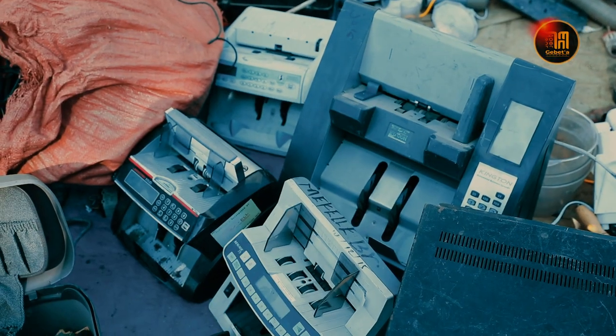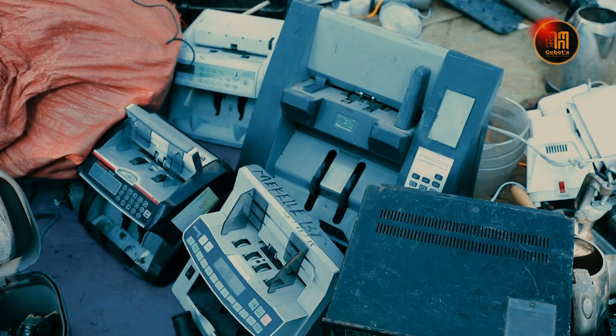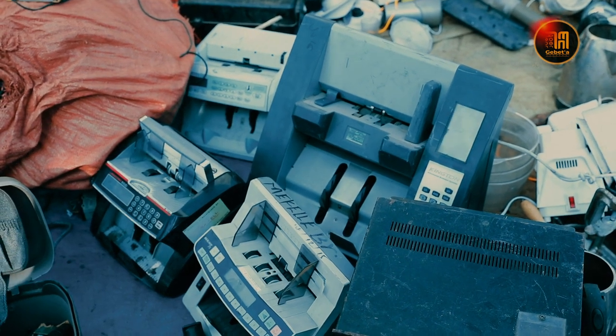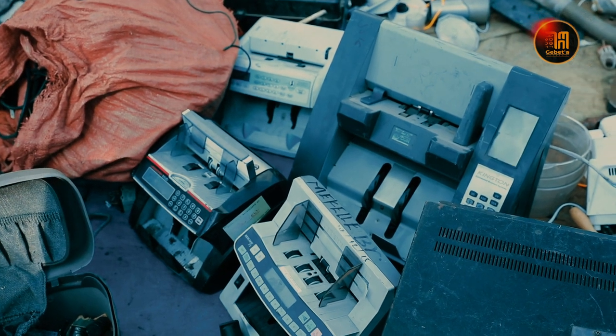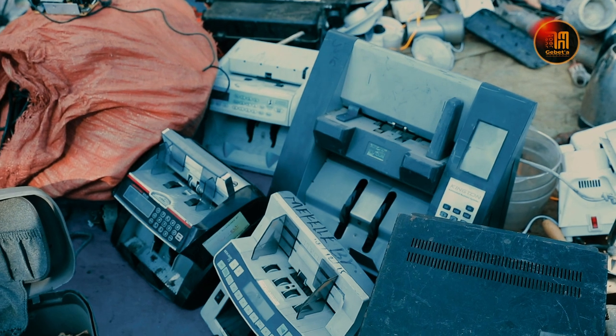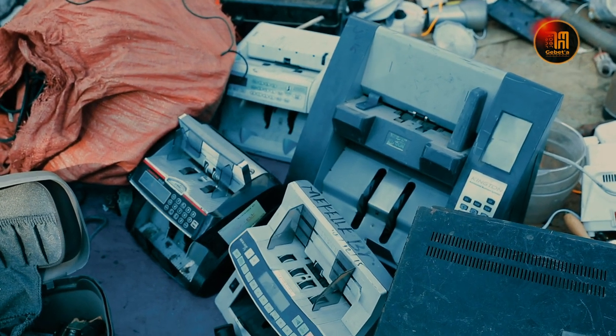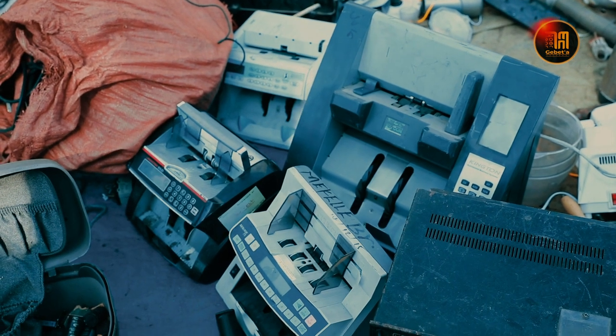So we just ran into a money counting machine. I don't know if it works, but it looks like it's fine to me. There's a big one, a medium, and a small one. So they also have this. That's pretty cool. Sarah? So we just asked him if it works, and he said I didn't try it. So basically, that means no. I would take it as a no.